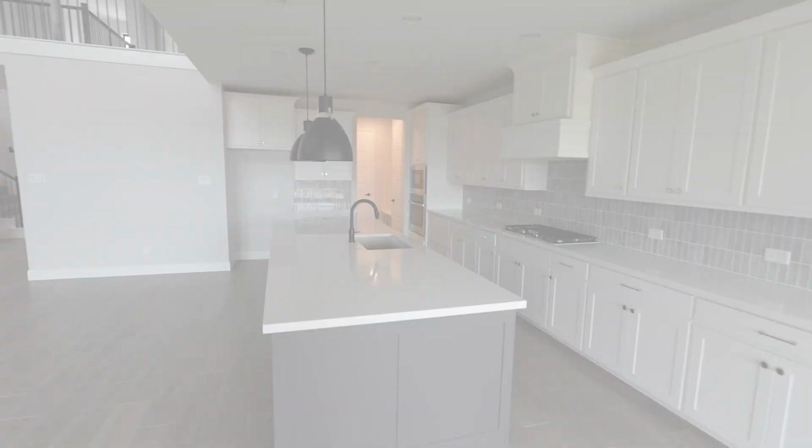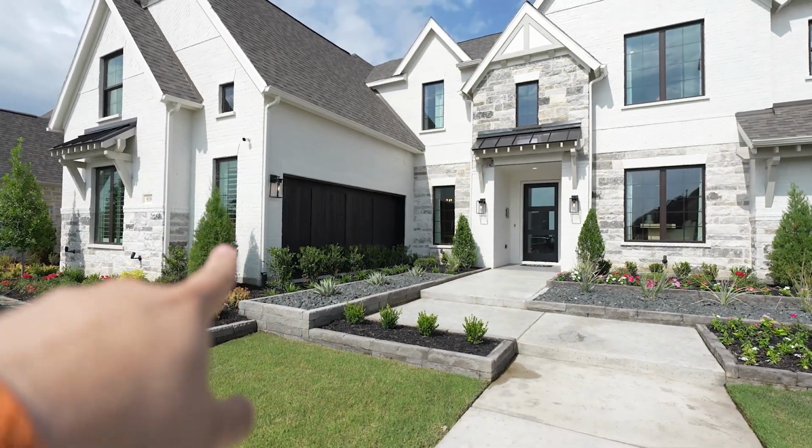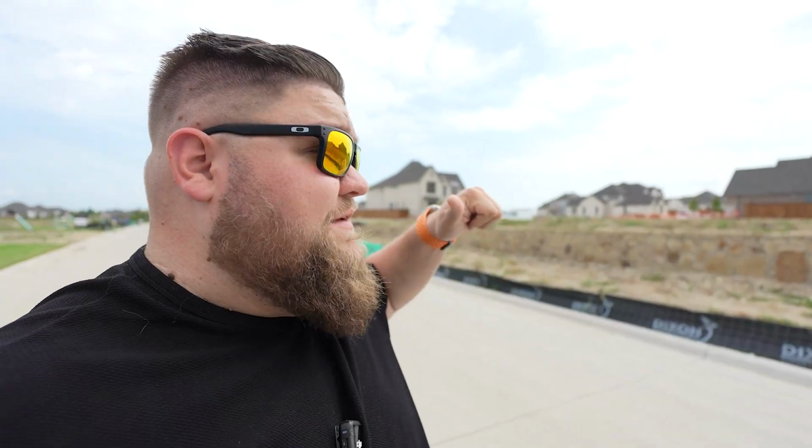So we've looked at an inventory home in the 7s. We've looked at a beautiful model home. And now we've got one more inventory home that I think you're absolutely going to love. I do have to tell you guys, maybe you're seeing all this and you're like, I don't like any of that, Zach. That's terrible, it's not my favorite. That's okay, it doesn't have to be. You want something different? I got you.